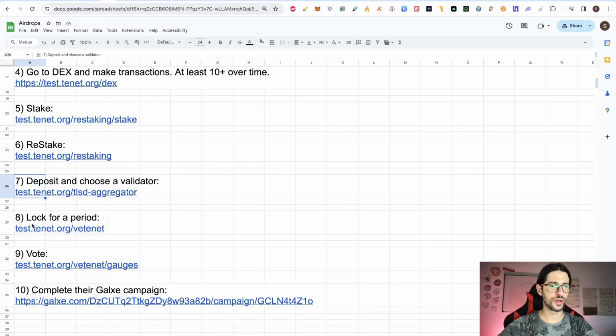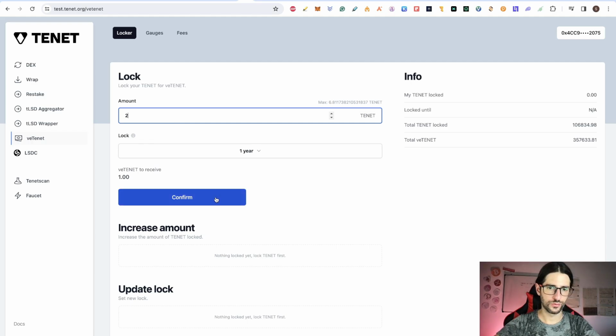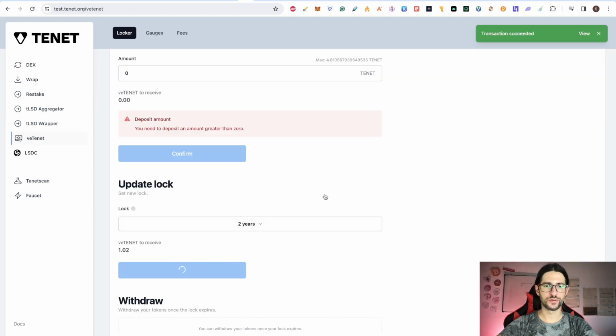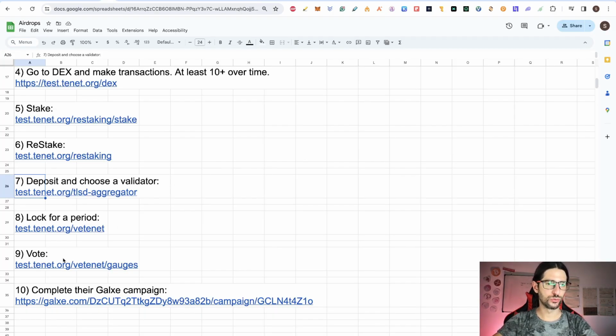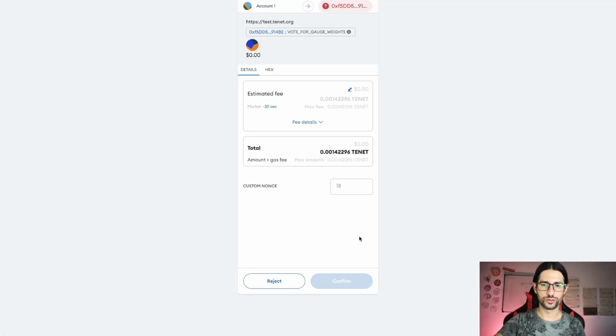Now we move to step 8. We want to lock for a period. We go to the veTenet here on this side. I will lock 2 for 1 year. Click on confirm. You can also update the lock after the lock period was confirmed. Now we go to step 9, which is we want to vote. So we go to the gauges, put a percentage, and you can vote here. Always complete and do the transaction, paying the gas fee.